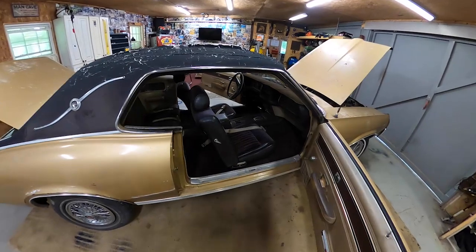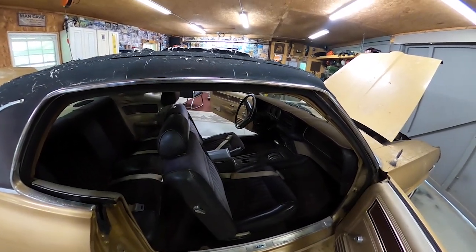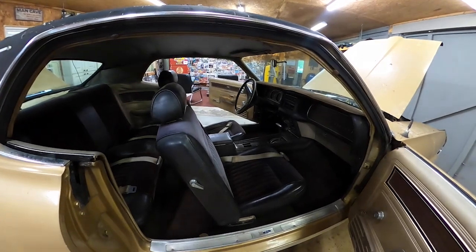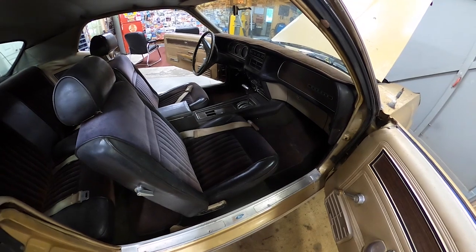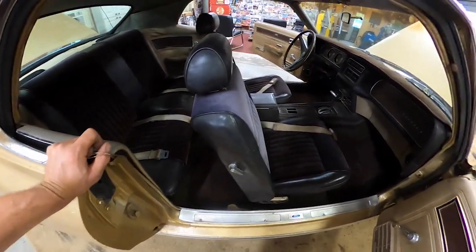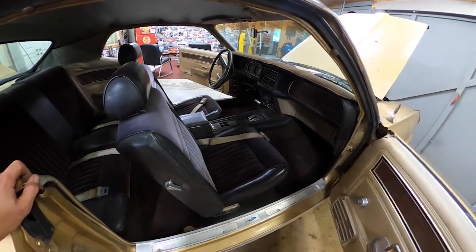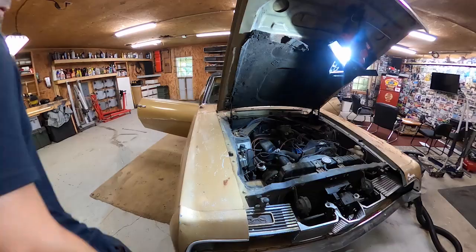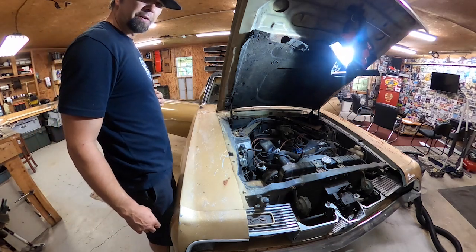Alright, so interior's good. I feel comfortable with that. My OCD is now under wraps, meaning I can continue because the dog hair and all the nasty funk is out of this Cougar. So let's move on to the motor now. Alright, so let's get down and do the dirty with this Cougar.